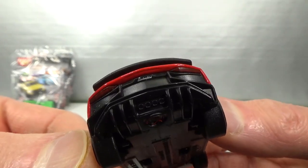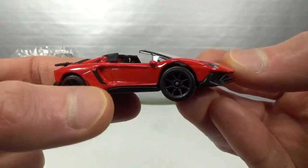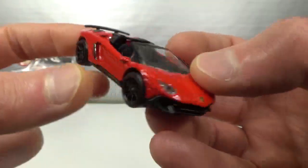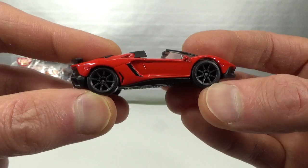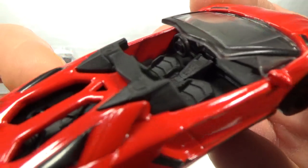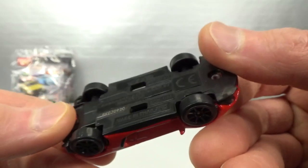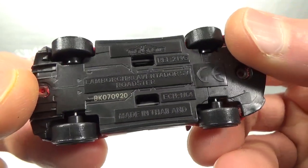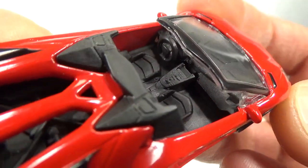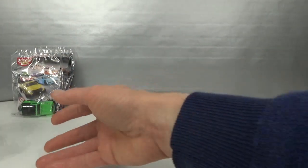So we got the taillights done, the Lamborghini name. Got the plastic spoiler. And on the side we got some black paint here, and then the Lamborghini logo in the front with the headlights. Unfortunately they put suspension on this one, so it sits pretty high up. It's kind of the 4x4 version of this Lamborghini Aventador SV Roadster. Nice interior. Put that one there too.